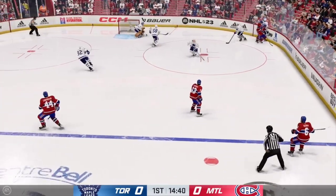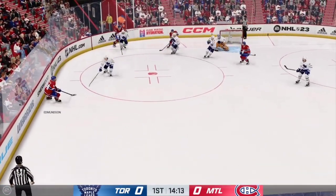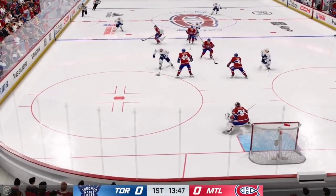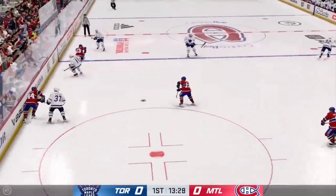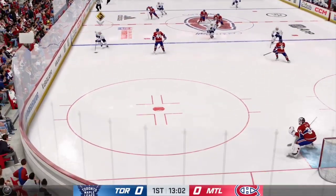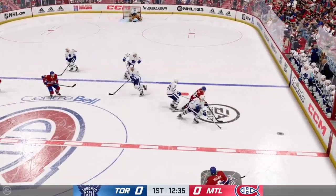Scrum ensues along the boards. Grabbed along the board by Voracek. The Canadians gain possession. Centering feed! Bergeron's got it in the offensive end. Here's a shot, and makes the save. Sends the pass over. Dodonov's got it against the boards. Now into the offensive zone from the right side. Makes a move, and the puck hops away from him. Trying just a little bit too much there, foiled on that play.